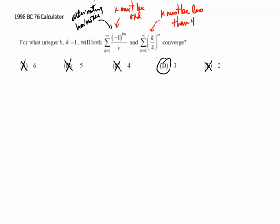And that's all there is to that. So we have this alternating harmonic series for which k has to be odd in order for it to converge, and then we have a geometric series where k has to be less than 4. So we're looking for a value that's odd and less than 4, and the only option is k has to be equal to 3.